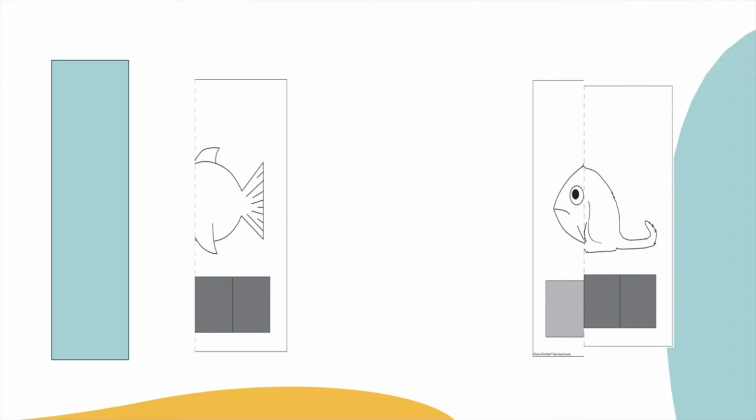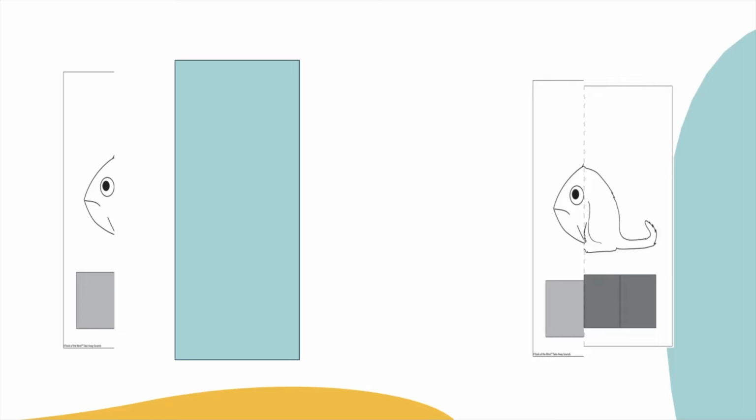Then they would cover up one part of the word and have the students say what part is left. So ish, and they would kind of go back and forth to help really have them pull those segments of sounds apart. Then as the students get comfortable pulling the sound apart, the teacher increases the challenge to make new words. And the children absolutely love this at the end of the year.